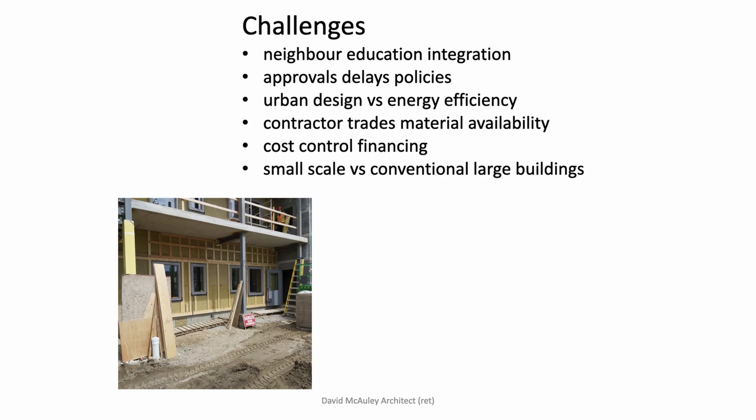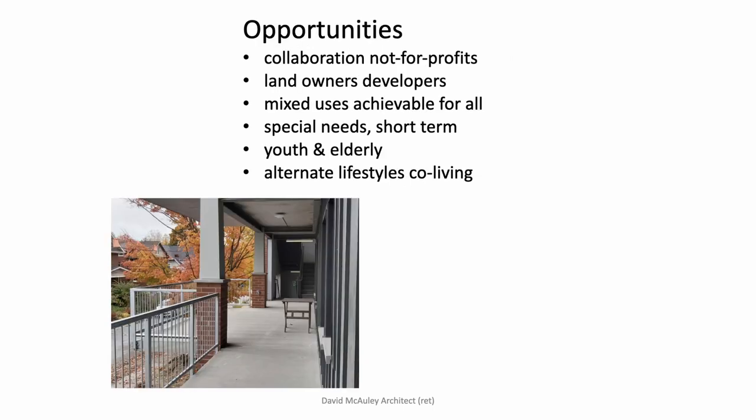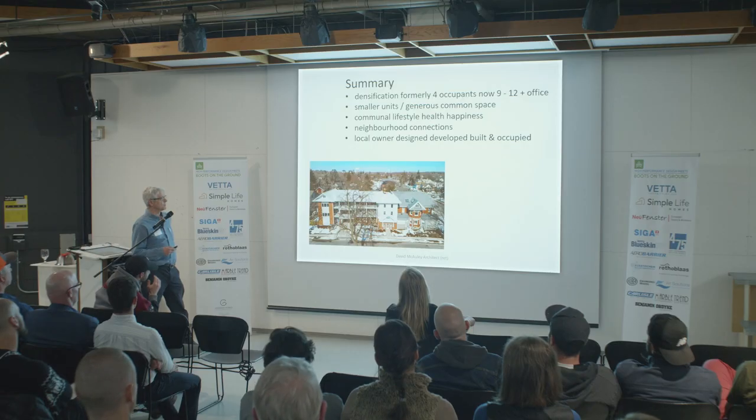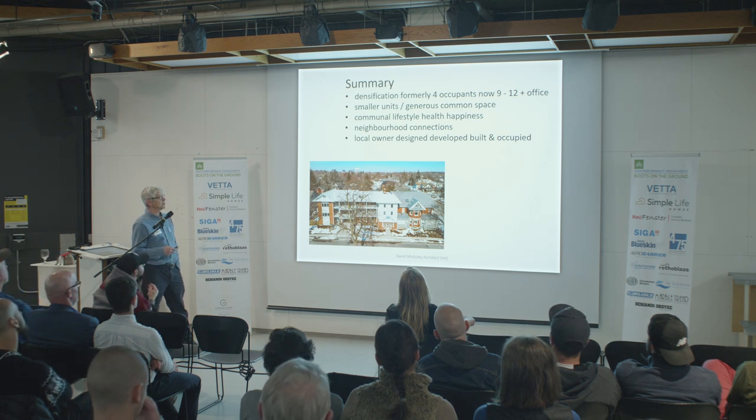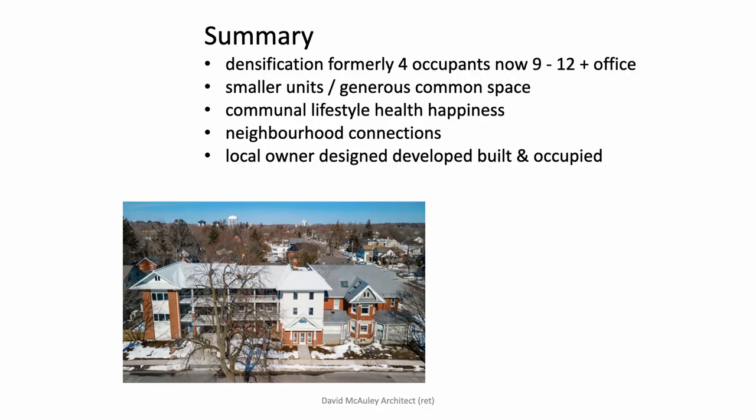Opportunities for future projects, as we see it, is collaboration with not-for-profits and landowner developers. For co-housing particularly, the hardest thing is to find the land. There's a number of groups that have contacted us and they're looking for land in any community. So there's a lot of need for co-housing, particularly in some of these areas, which is a good way to do it. So what we're looking at is densification. Where we previously had four occupants, now there's 9 to 12 occupants, plus the office. And there are smaller units. We can go with much more compact units, in fact, than this, and even to tiny houses and go with co-living and other arrangements as far as lifestyle is concerned.